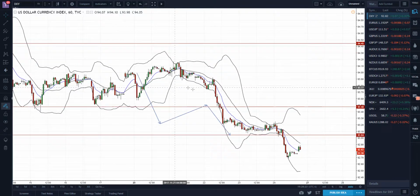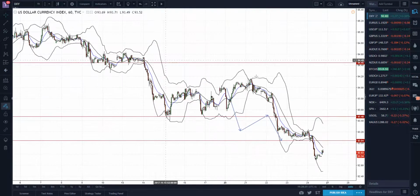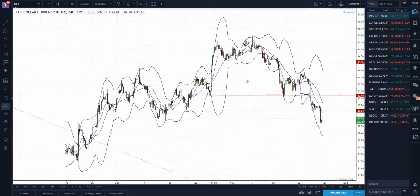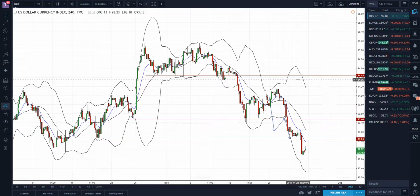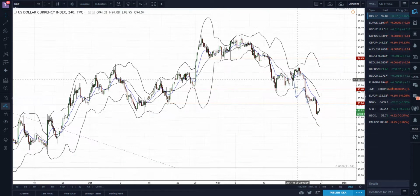So as of right now, bears are definitely in control. We had these lower highs made. We can see these here on the 4-hour. You can see high, low, broken lows, lower low, lower high, broken trend, and now we're continuing downwards. And everything says that we will continue downwards for at least the beginning parts of this week.